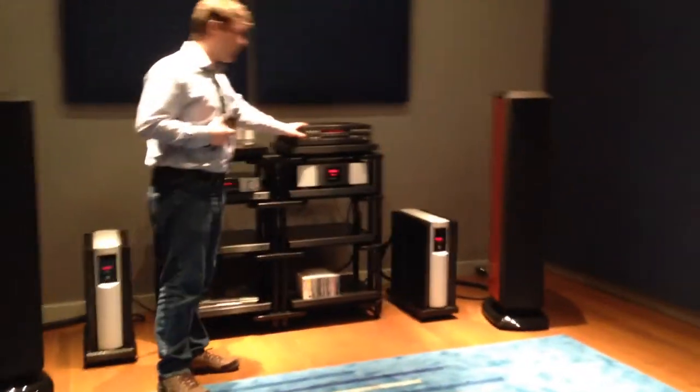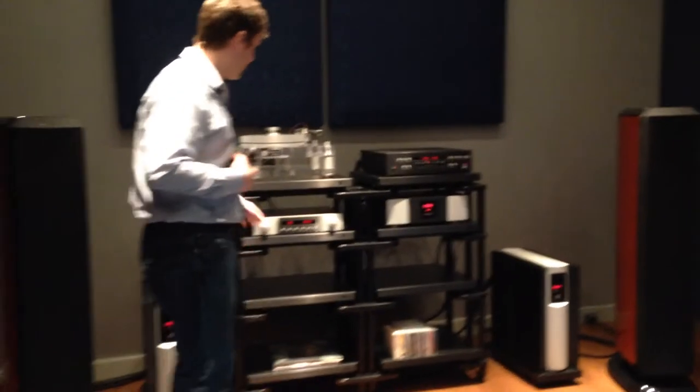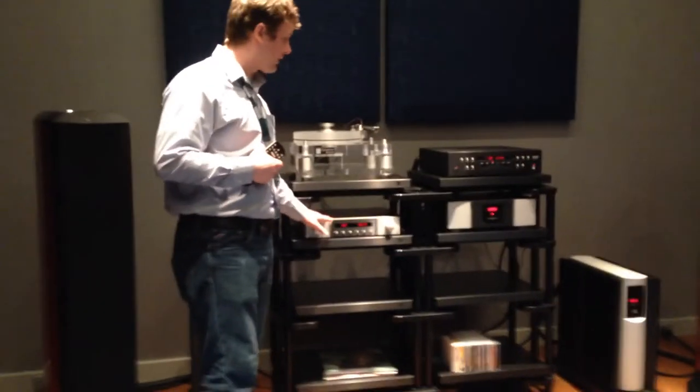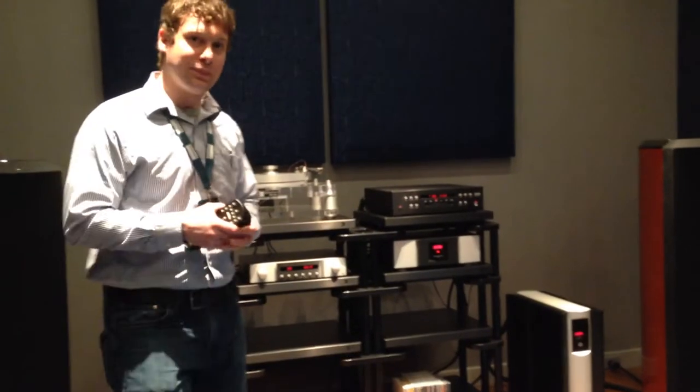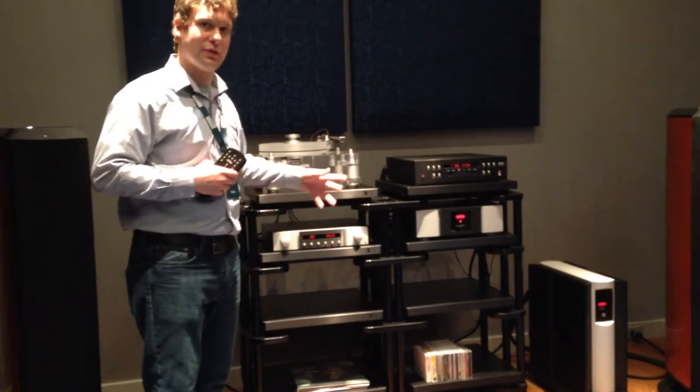This was just a regular CD playing to the Mark Levinson CD player. And then it went to the preamplifier, and I always consider this just to be like the brains of the unit, because it's volume control, but it also controls input.